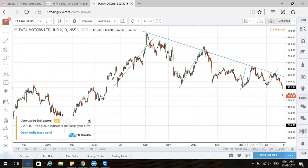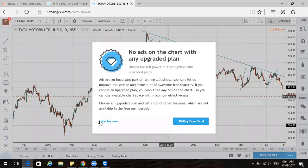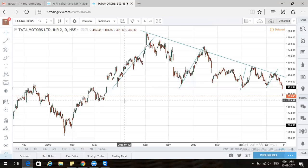Let's start first with Tata Motors. The results were out and I opened the chart for Tata Motors itself. As we were discussing yesterday, it was a descending triangle which was formed and a good support was formed at 422, right? Now it opens today gap down and it is just going down. Technically it can go down to 480 kind of zone where it will find its support, right?